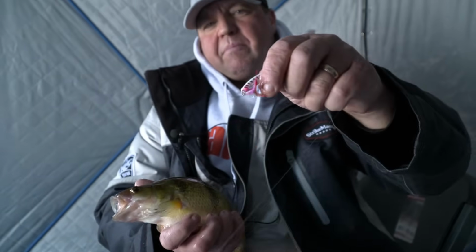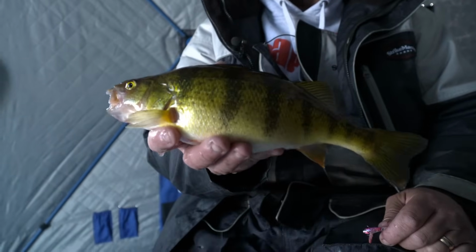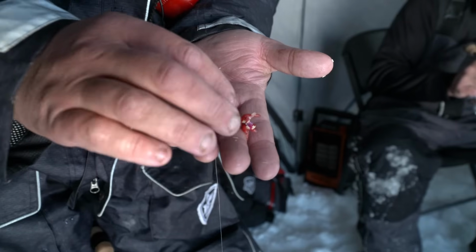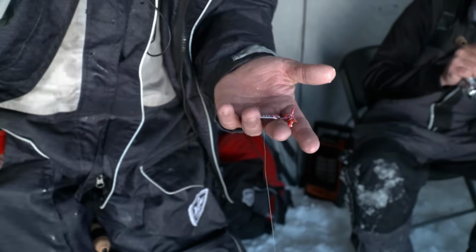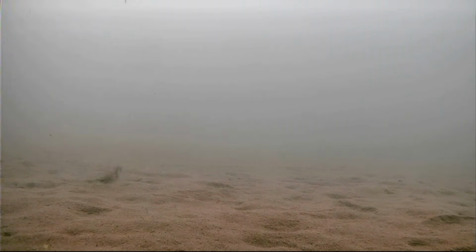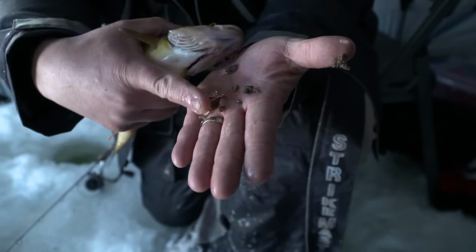What's cool about the marabou and the Eurolarva combo is they stay on the hook a lot better than using a minnow head. Looks kind of crude, but it works a lot better than trying to keep a minnow head on there. And as you can see, this fish spit up exactly what they were eating, like in the beginning, I was talking about the bugs, the invertebrates. These are literally lake flies and larvae that are hatching off the bottom.